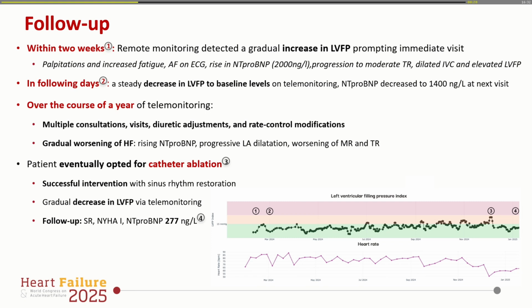So we increased the dose of furosemide. The filling pressure normalized. But during the course of 1 year, there were many elevations of the filling pressure, with the need for frequent phone calls or medical checkups with frequent medication adjustments. So finally, we were able to persuade the patient to undergo pulse field catheter ablation, which was done here.